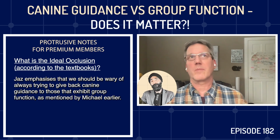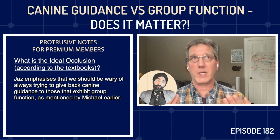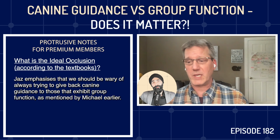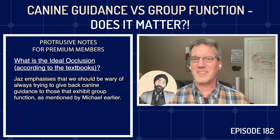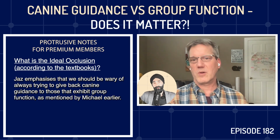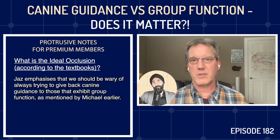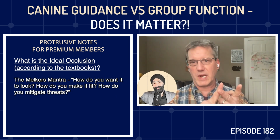Okay, so I'm going to take a step back to your simple case of they're clipping on their incisor, because that can be in the limited case or the full case. My question is, why are they clipping on that lateral incisor? Did they lose canine guidance or did they never have it? So, simplified, some people call this the Melkers mantra. How do you want it to look? How do you make it fit? How do you mitigate threats?